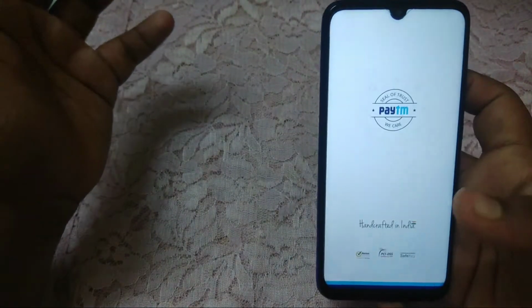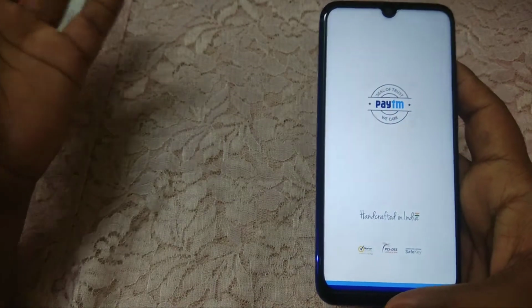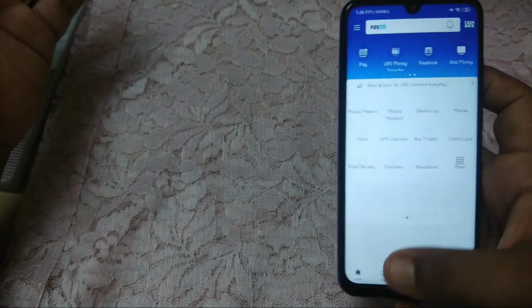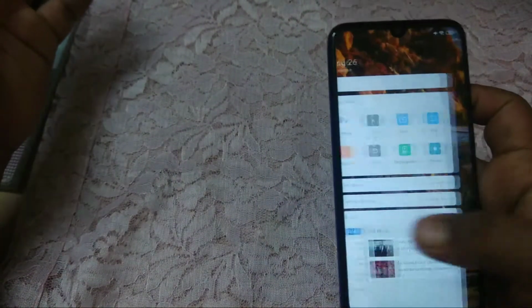So that's the fact, guys. The phone is not at all a bad one. It's able to process multitasking along with PUBG. And now we'll open Paytm and see it's working fine. Let me see how it's opening in the background or not. Okay, it's running in the background fine.